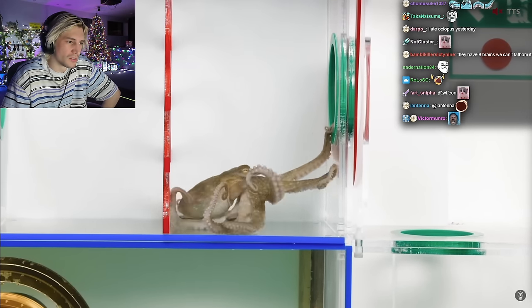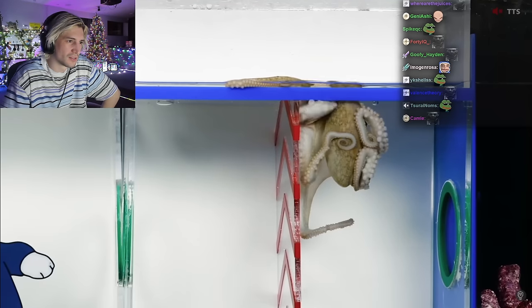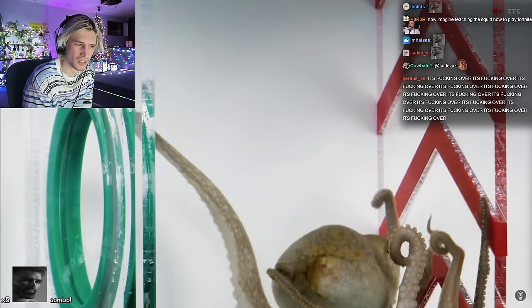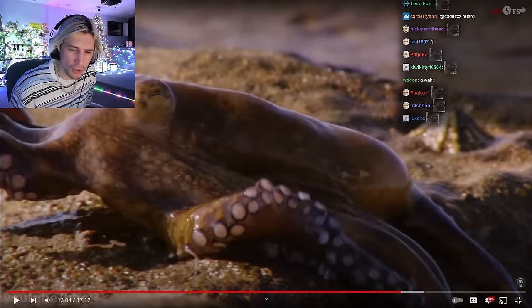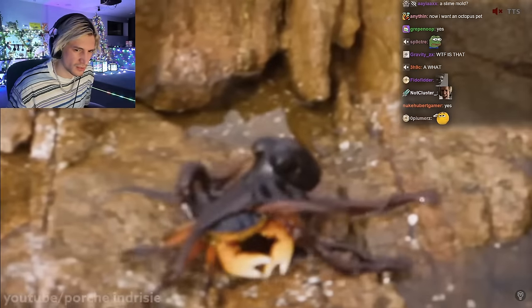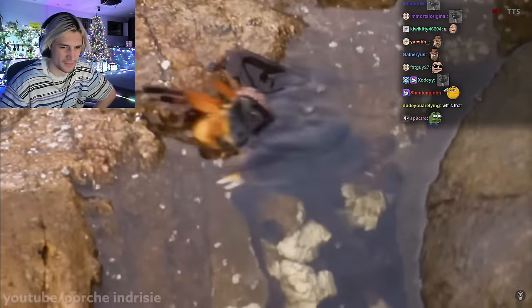And so after psyching herself up, she just goes for it, sliding up and over. And this demonstrates another octopus superpower, because they can survive out of water for up to an hour, and as you can see here, it's one of the reasons they're such successful hunters in and around tide pools.